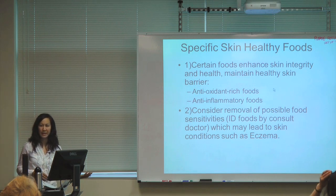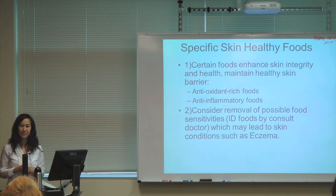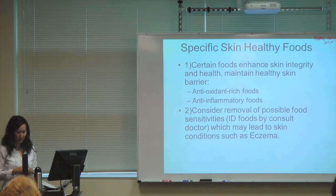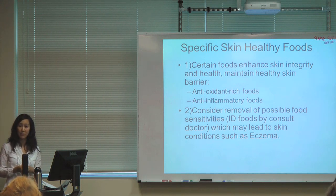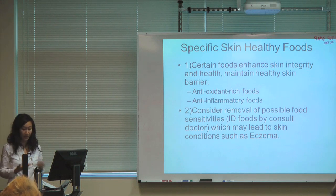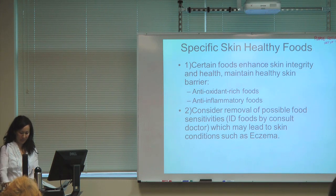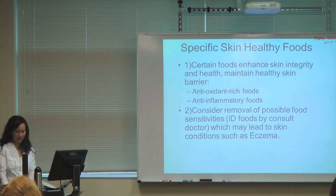Anybody know why it's important to take antioxidants? What is the whole point of taking antioxidants? Why is that important, and how does that help? Free radicals, exactly. Free radicals, such as the kind that we get from the sun, damage the membrane. So we're back to the membrane again. They damage the membrane of skin cells, potentially allowing for damage to the DNA of that cell. It can even lead to things like cancer, right? Short of that, it can lead to premature aging and poor skin health. So that's the primary reason for taking in antioxidants.